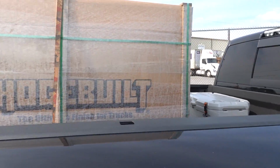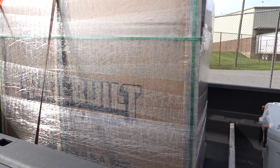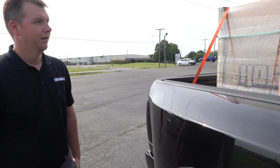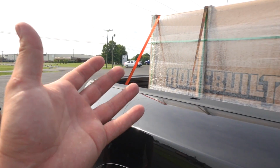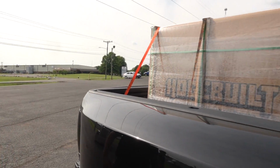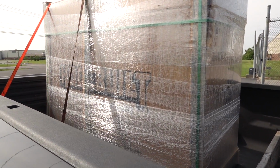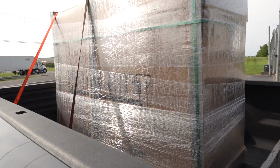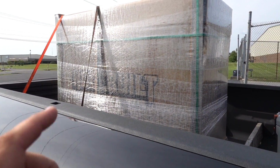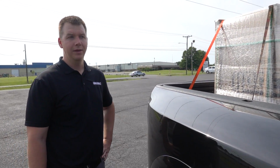Well, here is how the Hogue Built fenders come packaged up in, I would almost say, a bomb-proof crate, right? I mean, other fenders kind of show up on pallets with some straps. But everybody likes nice packaged stuff. When you're spending the money, you want to see that your goods are really packaged nicely and cared for. That is a really, really nice pallet there.